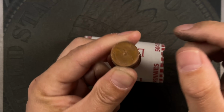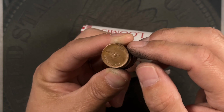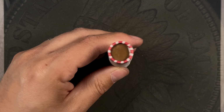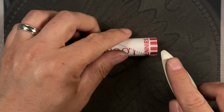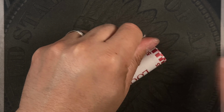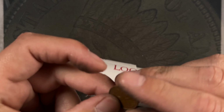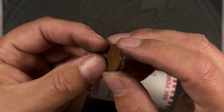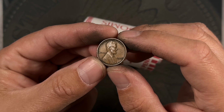Oh, we got a Canadian. And it's a 1967. And we've got another Canadian ender. 1981. All right, we got a 1935 Philly.